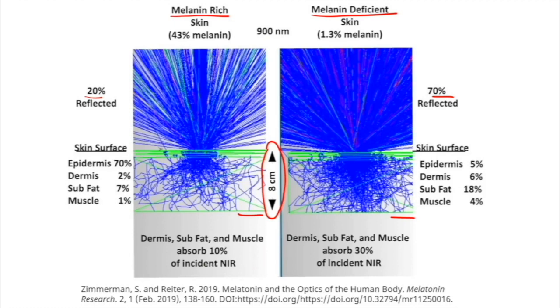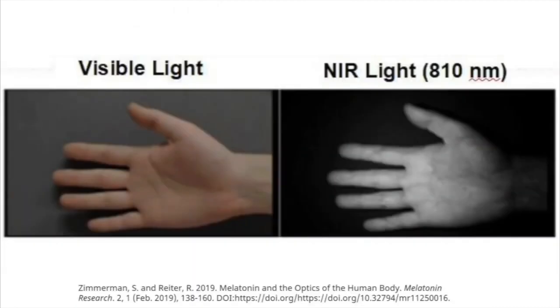radiation can actually affect. If we look at this picture here of a hand, in visible light it reflects off the surface of the skin. But near infrared light, in this case at 810 nanometers, penetrates down deep enough that it actually shows where the veins are under the surface. And this is actually used in the clinical setting to help nurses find veins. What's going on here is that the veins and the blood are absorbing the light and not reflecting it back. And that's how you're able to see these veins that are beneath the surface.